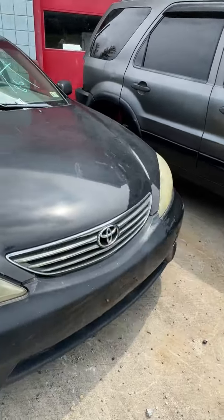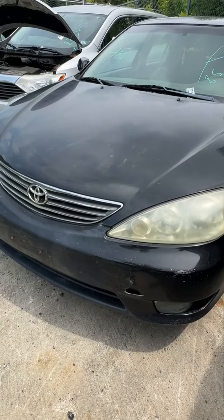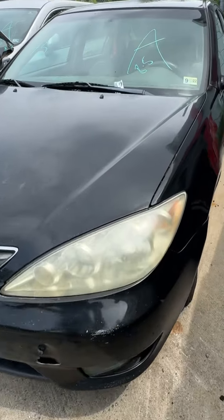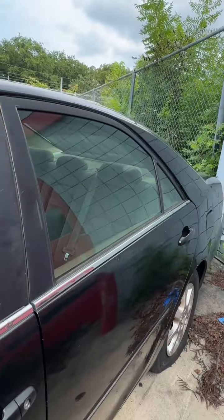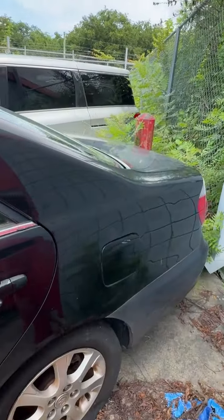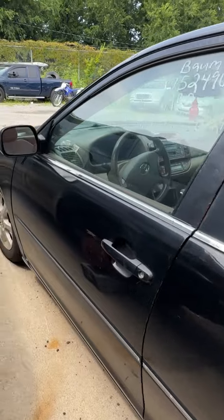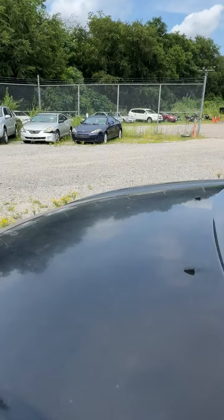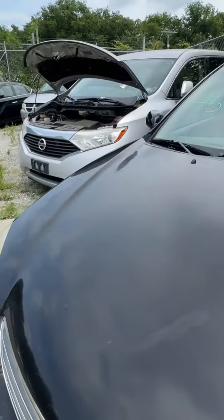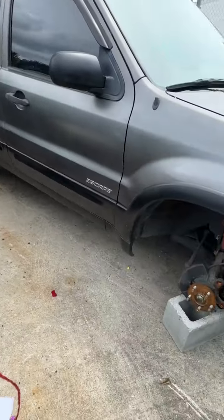I think I had said no key on this one. You can see some issues with the bumper trim right in there, a little hole on it in the front of it. Coming down the driver's side, some scuffs and scratches here and there. Nothing that looks like it's too major. Don't see a whole lot that looks like it's too major on this one. We'll go back up to the front, and that's going to be lot 45, your 2006 Toyota Camry.